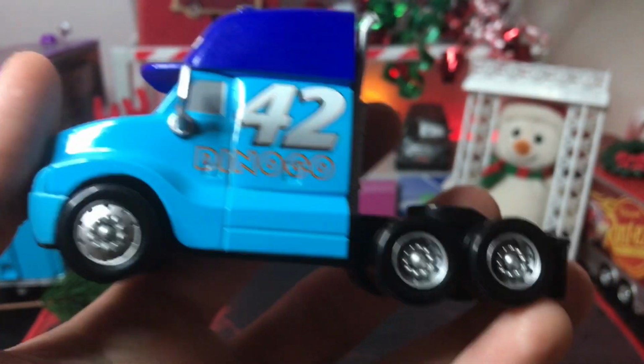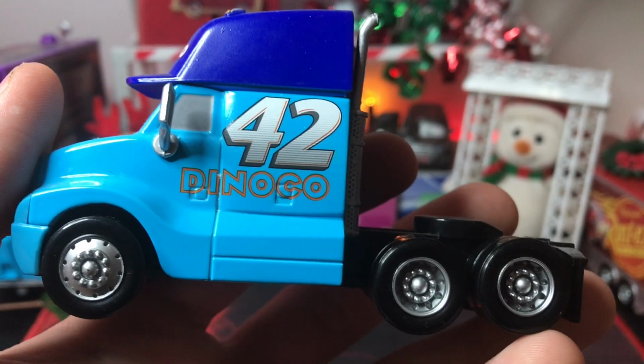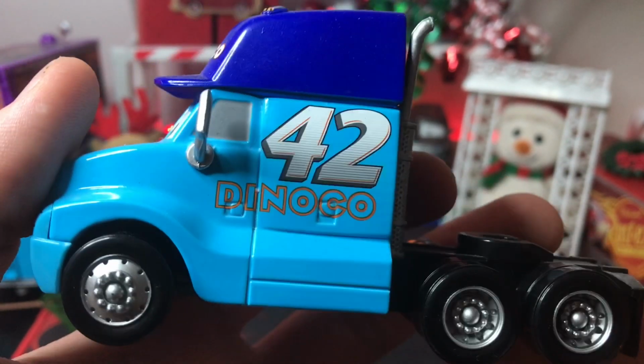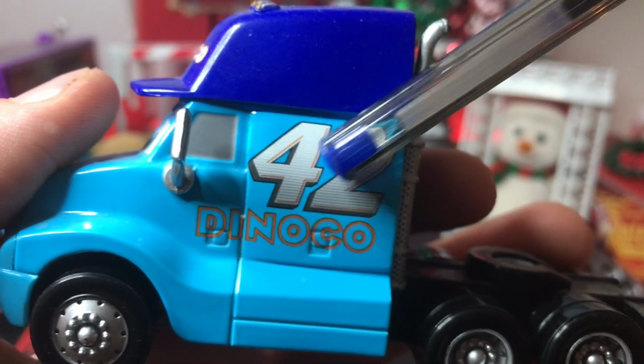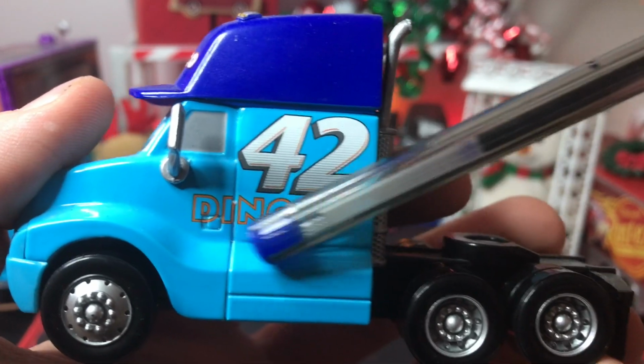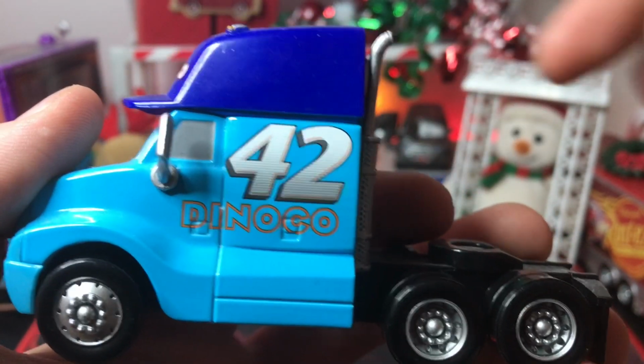Coming over here to the side, we have the black tires and silver rims. 42, this is really cool. I really like this logo on the side here. It looks like you almost got the stripes going through the 42, which is gray and the outline of orange and black. Looks like it's 3D popping out, really cool. The Dynaco is outlined in orange and black, with the lines just like Bobby Swift's hauler.